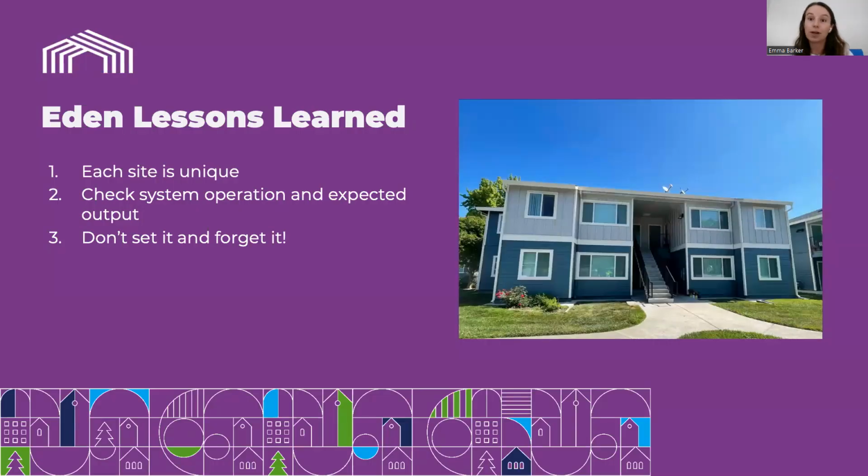I also wanted to share some larger lessons learned from Eden as an organization as a whole. One is that each site is unique. I mentioned this near the beginning, but just want to bring it up that making sure to pay attention to projects that have good solar potential, whether the roofs have any issues, whether there's shading that's going to prevent the solar panels from operating at their maximum capacity, is all very important.